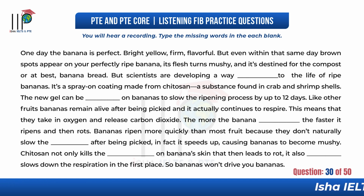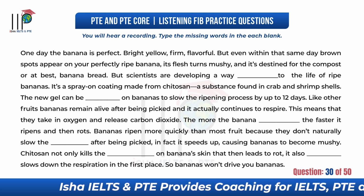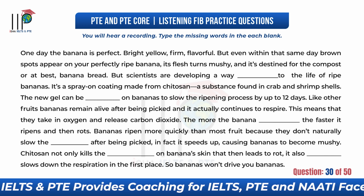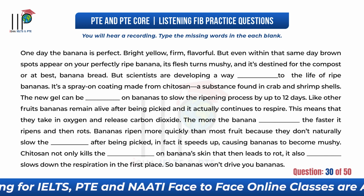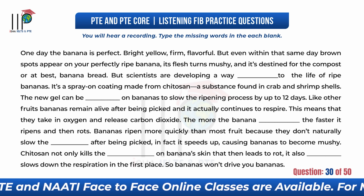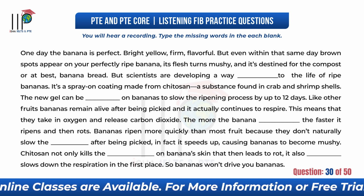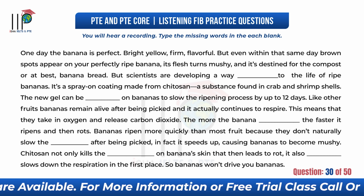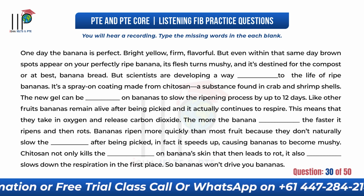Like other fruits, bananas remain alive after being picked and it actually continues to respire. This means that they take in oxygen and release carbon dioxide. The more the banana breathes, the faster it ripens and then rots. Bananas ripen more quickly than most fruit because they don't naturally slow the respiration after being picked. In fact, it speeds up, causing bananas to become mushy.